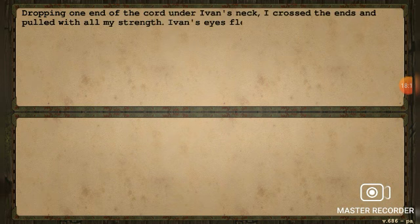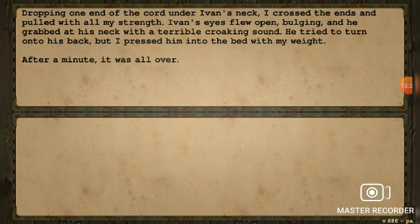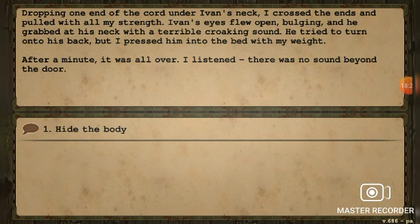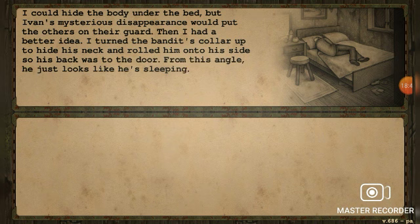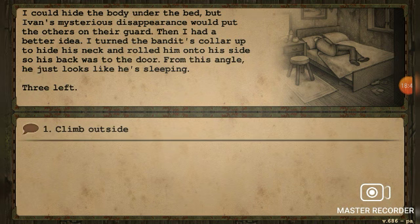Let's try that. Dropping one end of the cord under Ivan's neck, I crossed the ends and pulled with all my strength. Ivan's eyes flew open, bulging, and he grabbed at his neck with a terrible croaking sound. He tried to turn onto his back, but I pressed him into the bed with my weight. After a minute, it was all over. I listened. There was no sound beyond the door. Well, I could hide the body under the bed, but Ivan's mysterious disappearance would put the others on their guard. Then I had a better idea. I turned the bandit's collar up to hide his neck and rolled him onto his side so his back was to the door. From this angle, he just looks like he's sleeping.